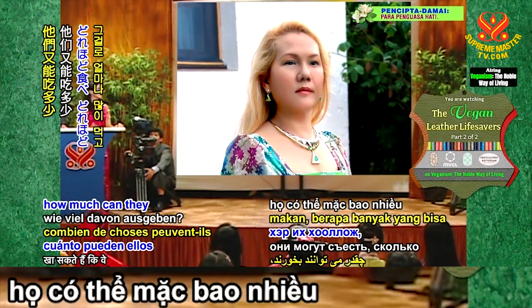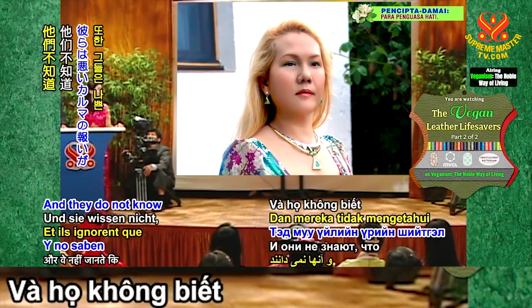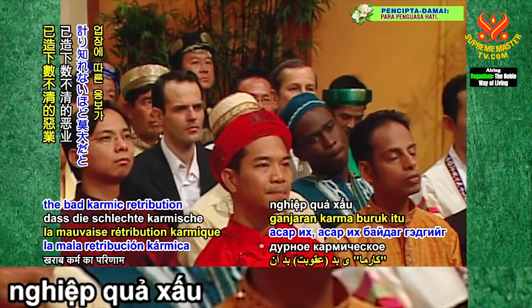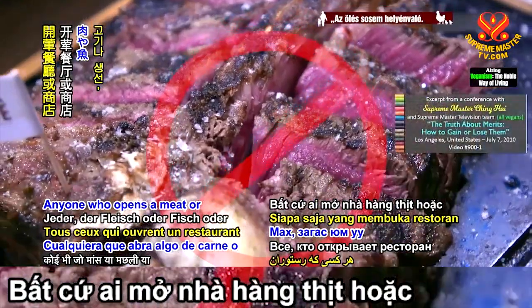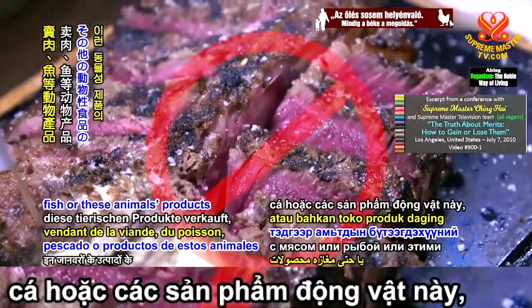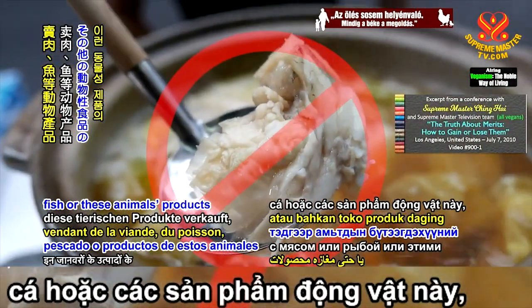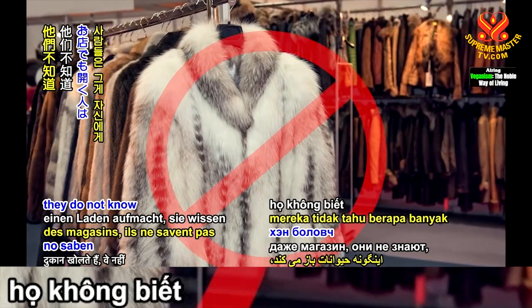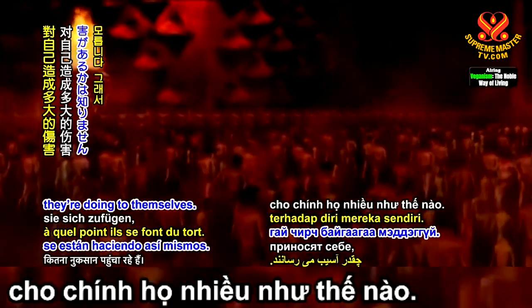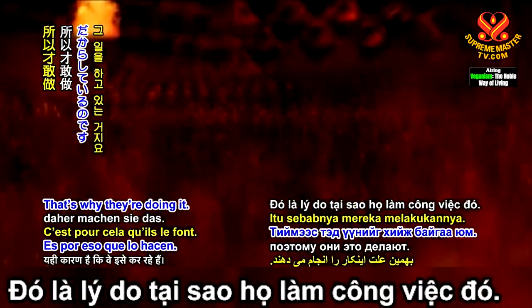But then how much can they eat? How much can they wear out of that? And they do not know that bad karmic retribution is immense, immense. Anyone who opens meat or fish or these animals, products, restaurant or even a shop, they do not know how much harm they're doing to themselves. That's why they're doing it.